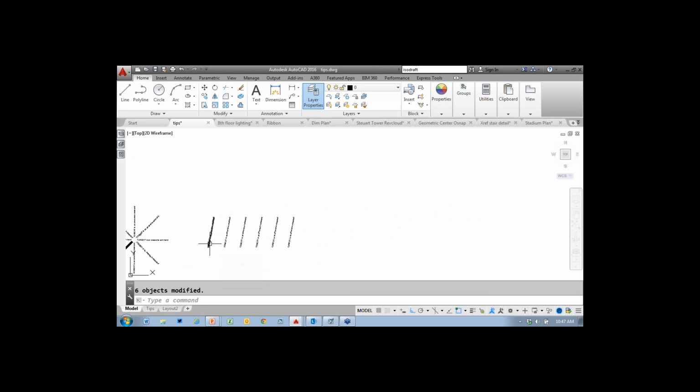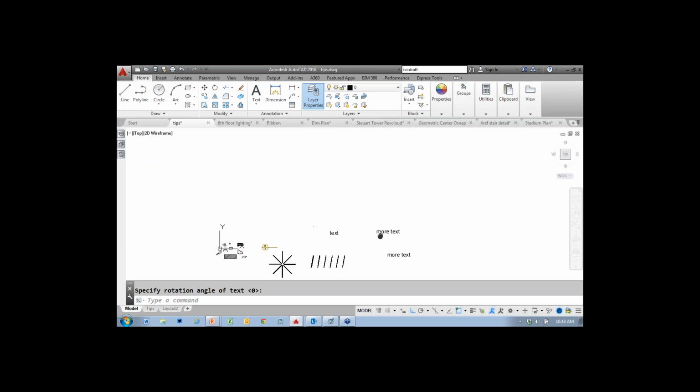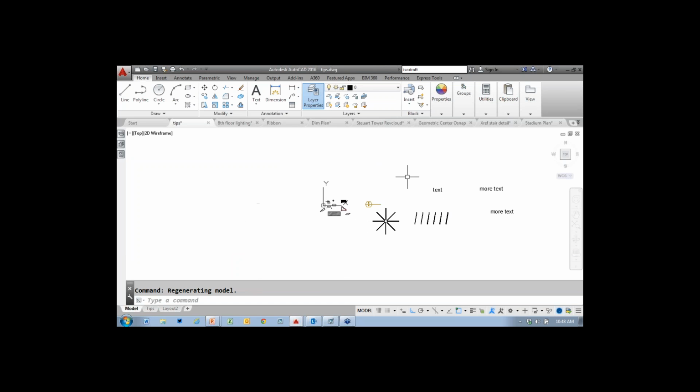What else I want to show you? Just in case you did not know this, the good old dtext command. If you need to place text on your screen, you can continue to click anywhere on the screen, more text, and it will allow you to continue to add more and more text. A lot of people don't know that. More text. Of course, when you're finished, hit enter. And all of these are individual text strings. It's great if you're filling in maybe a title block and you don't have attributes. It allows you to just slap a whole bunch of single line text on there very, very quickly. And I'm going to show you text align in a second, but before I do that, one more cool thing.